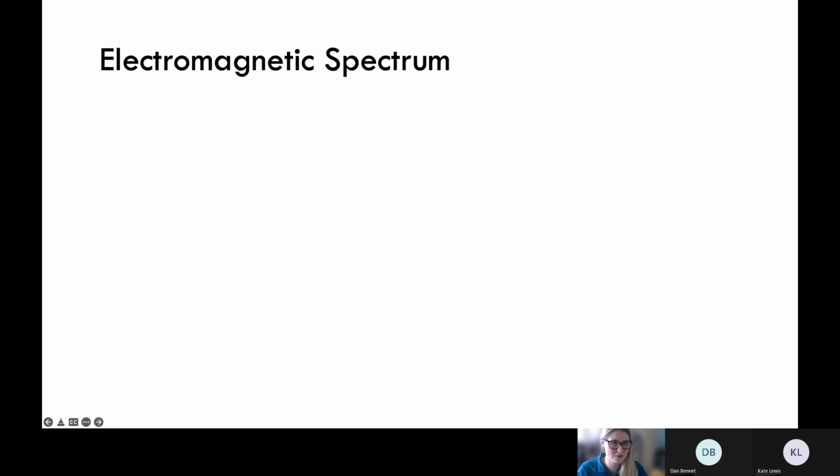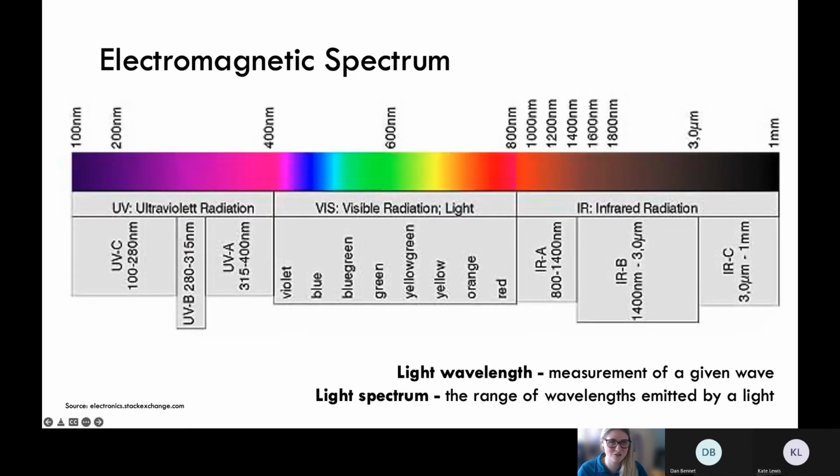So first of all, this is really taking us back to GCSE or O-level physics. The electromagnetic spectrum. I'm going to try and make this as simple as possible, but the reason I mention it is that different light sources have different spectrums and they emit different wavelengths of light. I'm just going to get my laser pointer up here because it's a bit easier to show.